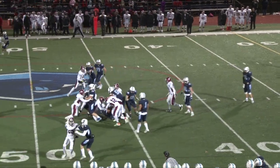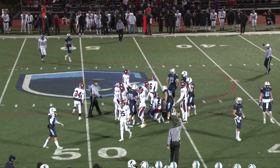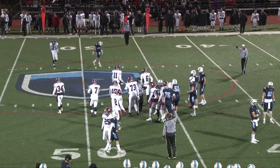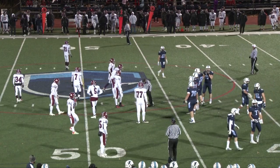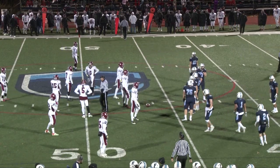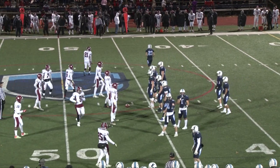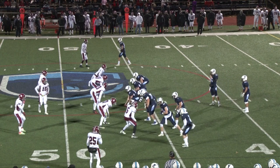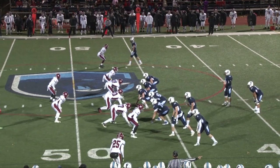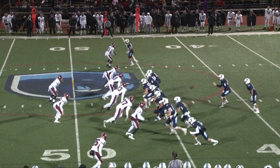Hand off again, Palmieri. Crossed the 45 to the 46-yard line. And he has it out on a gain of three. Second and seven for the Panthers with 2 minutes left in the third quarter. 21-14 Franklin. This is the South semifinals. The winner goes on to play the winner of tonight's game between Catholic Memorial and Boston College High School. Second and seven for Franklin from their own 47.